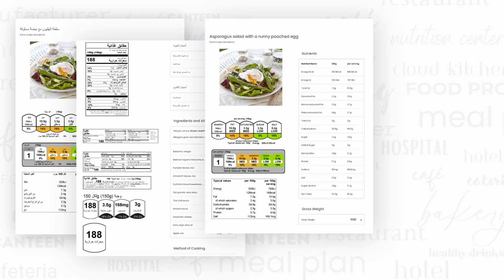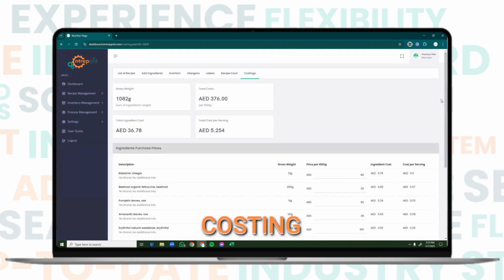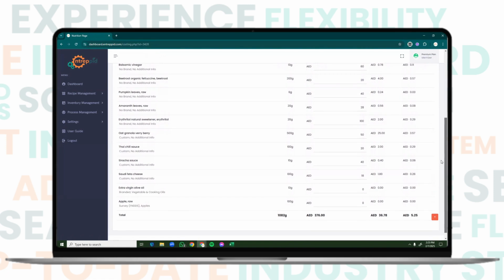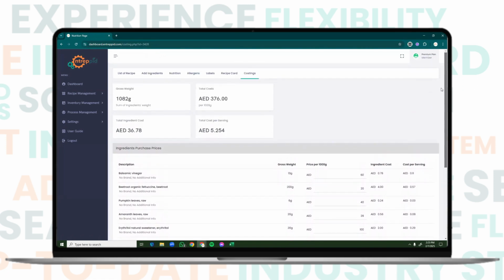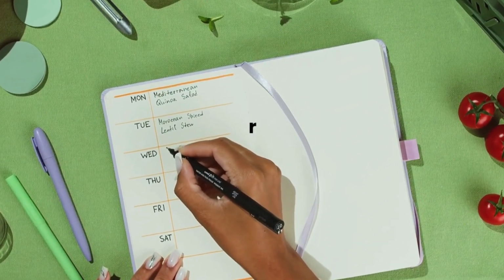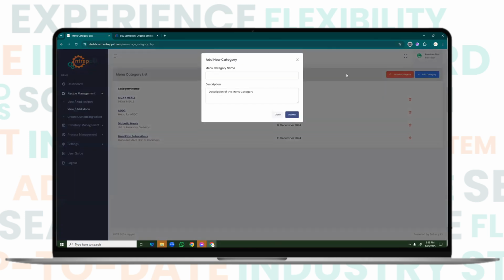That's not all. With Entreppid, you can also easily calculate the cost per recipe, giving you full control over your budget and profit margins. But it doesn't stop at recipes. Take control of your menu like never before with Entreppid Software's menu management feature. Easily create categories tailored to your food concept, whether it's for restaurant, hospital, or school catering service.